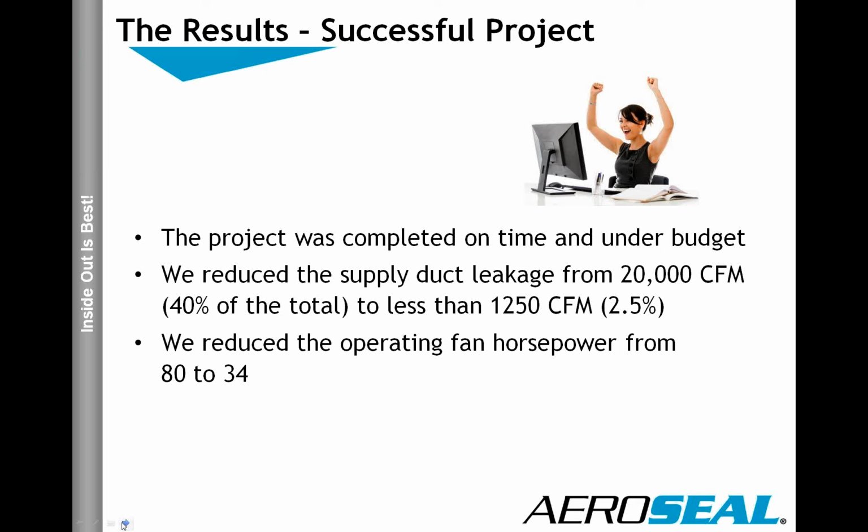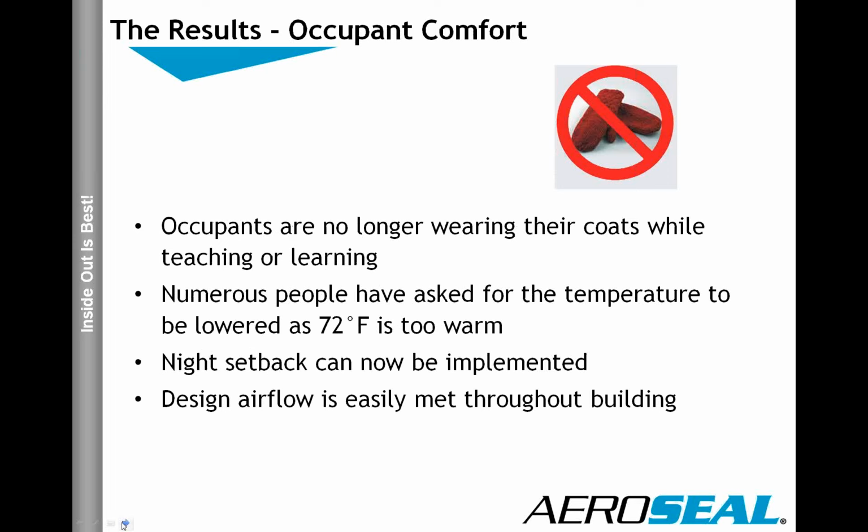The original system was 240 horsepower supply fans. By allowing the fans now to operate at a much lower speed, we reduced the total operating fan horsepower from 80 to 34. Next slide. What this really amounted to is we increased the occupant comfort.